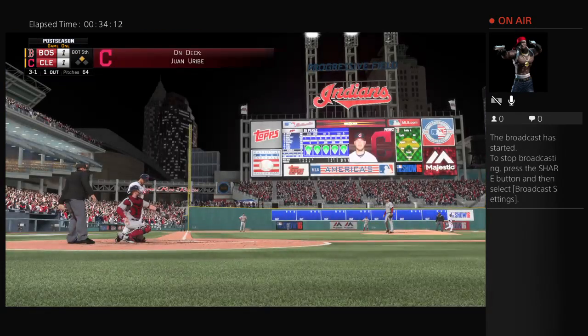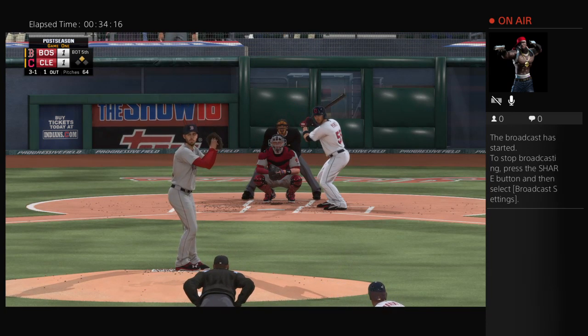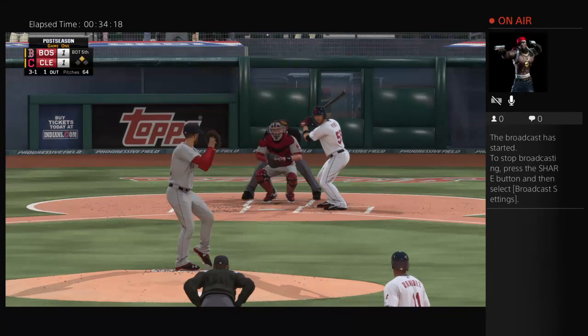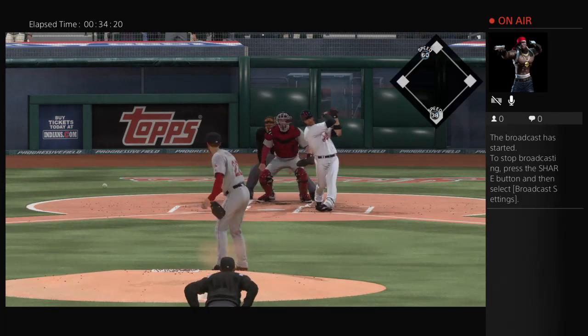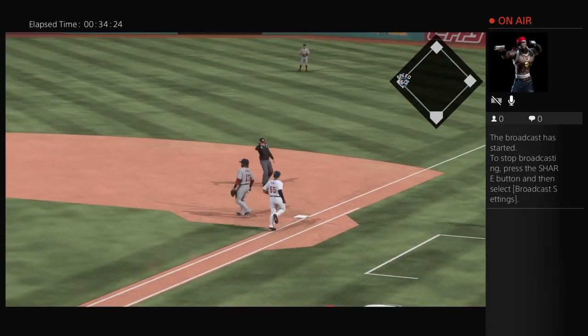Inside for a ball as he falls behind to him here. 3-1. Well, I think it's time to attack now because these guys haven't been in too many good hitters' counts. This is where you need to pounce. Hit out towards second. Throw gets him. 2 down.